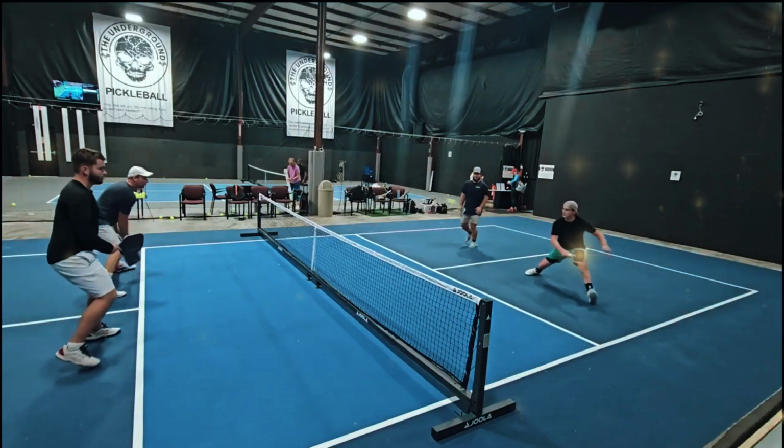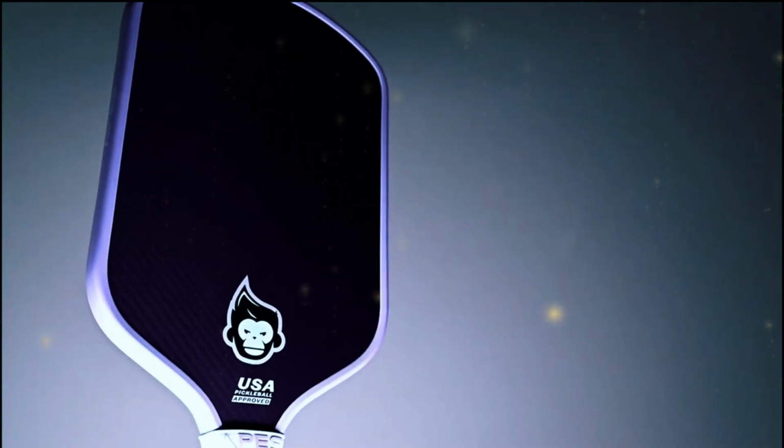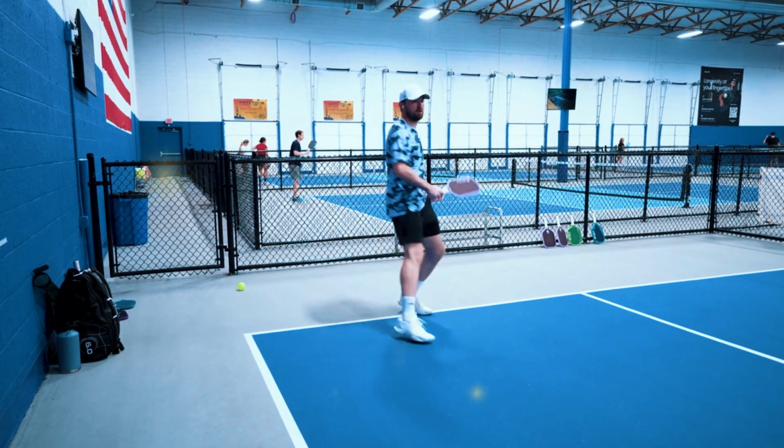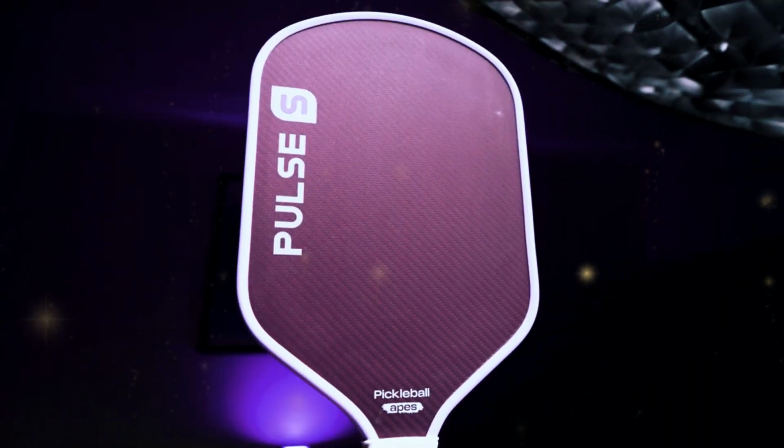a variety of playstyles. The paddle features an advanced composite surface combined with a 13mm polymer honeycomb core, delivering an excellent mix of power and control. Weighing just under 8 ounces, the lightweight design ensures ease of use, reducing fatigue during extended matches. Adding to its appeal are the paddle's vibrant and durable graphics, which not only enhance its visual appeal but also promise long-lasting performance under rigorous use.